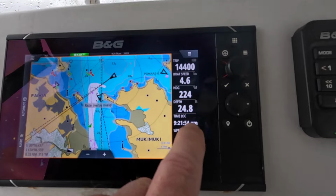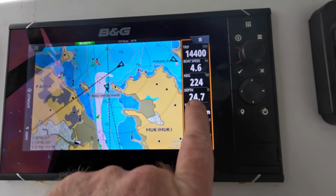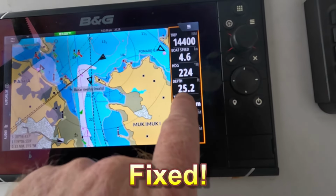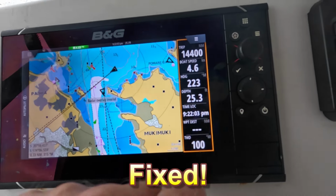One of the other things I needed to do was to get my depth finder repaired. And if you see there, the 25, that's showing the depth of where I was at that moment.